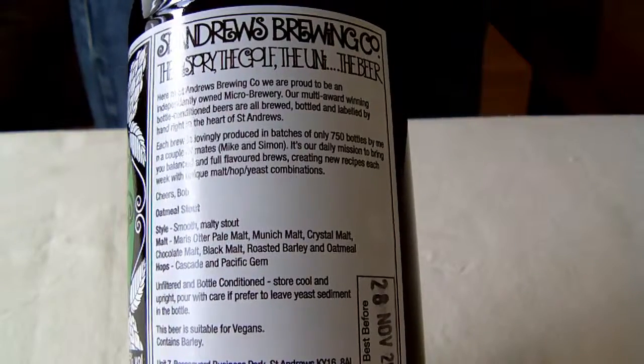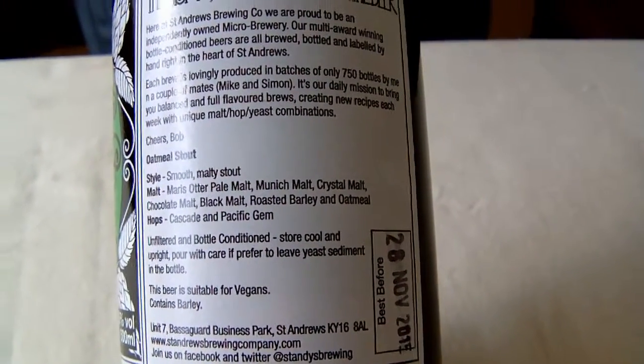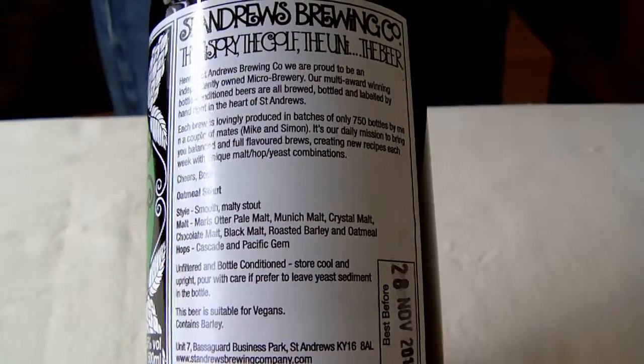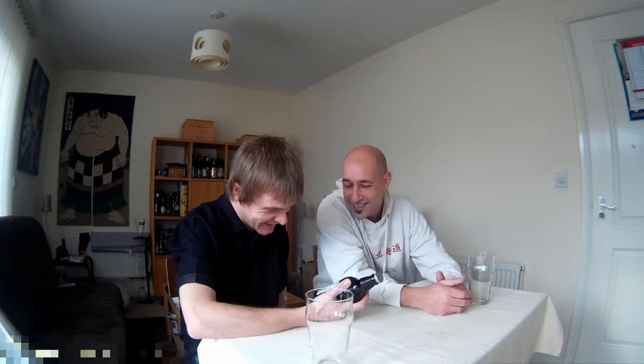Here at St. Andrews Brewing Co. we are proud to be an independently owned microbrewery. Ooh, microbrewery. Wow. Our multi award winning bottle conditioned beers are all brewed, bottled and labelled by hand right in the heart of St. Andrews. Each brew is lovingly produced in batches of only 750 bottles by me and a couple of mates, Mike and Simon. I love this. It's our daily mission to bring you balanced and full flavoured brews, created to new recipes each week with unique malt, hop, yeast combinations. Cheers, Bob.